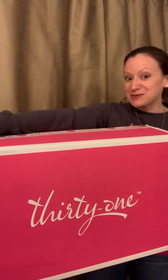So we're gonna dig in and get to see it all live right now. So this pink box is what I'm about to open. You're not gonna see it all on camera all at once, except for right now, so enjoy it. This pink box is the perfect size and shape for our #1 best-selling tote, the large utility tote.